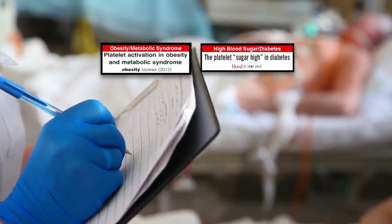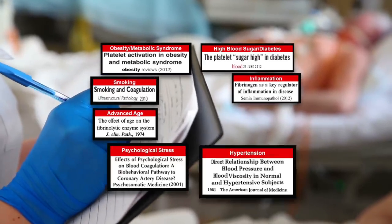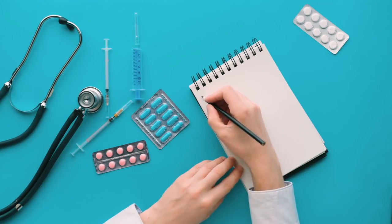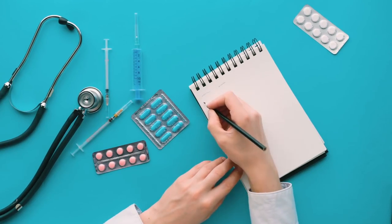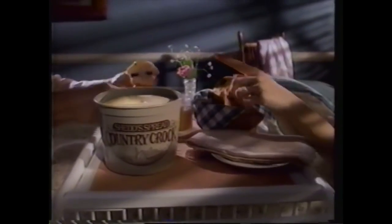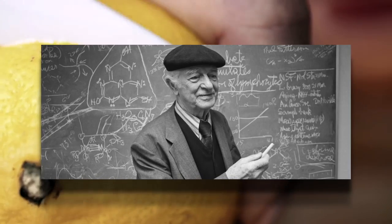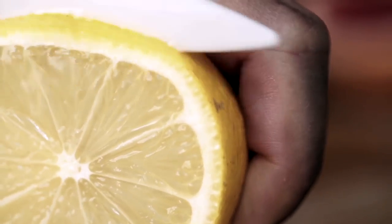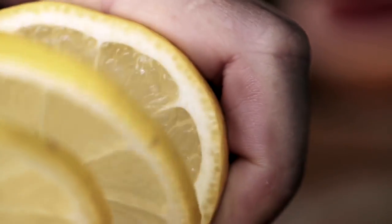As Dr. David Diamond points out, if we take a look at the primary risk factors for heart disease, obesity, diabetes, high blood sugar, smoking, aging, inflammation, stress, and hypertension, these are all linked to platelet activation and clotting. The point I want to make is that at the very least, there are much better places to look than cholesterol in trying to prevent heart disease. For example, Dr. Mancamero suspected trans fats to be the problem. Among other unhealthy effects, trans fats inhibit vitamin K2 dependent processes promoting calcium buildup in the heart. Biochemist and two-time Nobel Prize winner Linus Pauling suspected vitamin C deficiency to play a role, as low vitamin C stimulates the production of heart disease-promoting lipoprotein A.